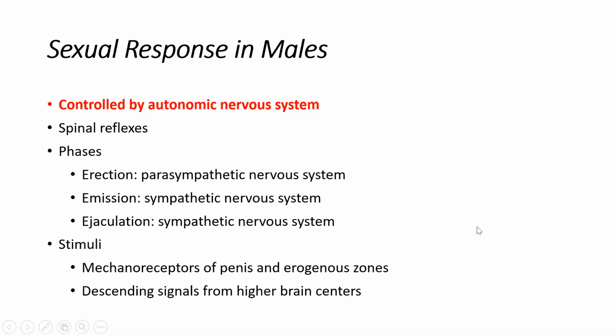The stimuli here are going to include the mechanoreceptors of the penis, so they're actual touch receptors on the penis, as well as mechanoreceptors in other erogenous zones of the body. So areas like the neck have certain receptors, and these are called erogenous zones, other parts of the body as well. And then other stimuli are going to be the higher centers of the brain. So in the absence of physical touch, things like thoughts and memories and visual perception can also descend and have an influence on these phases of the sexual response too.